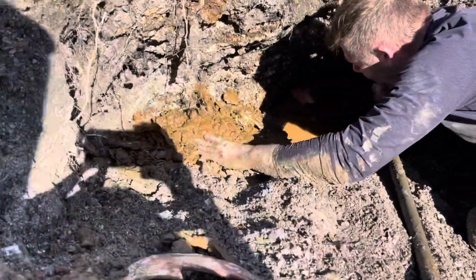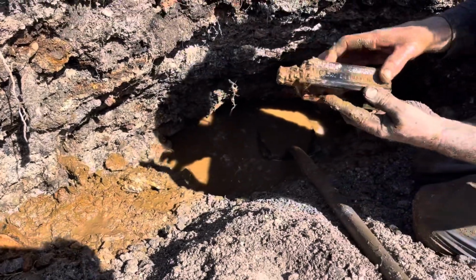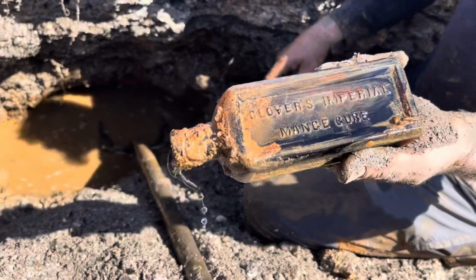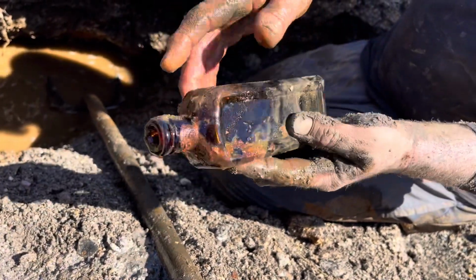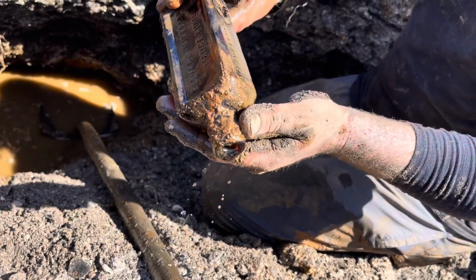Here's my last bottle, and then we're jumping in. Oh! Side embossed. Oh! Liver. I called it. It's a mange remover. Yeah, first one I've seen out of here, though. I felt the indent. That's cool. I think it's a little different.